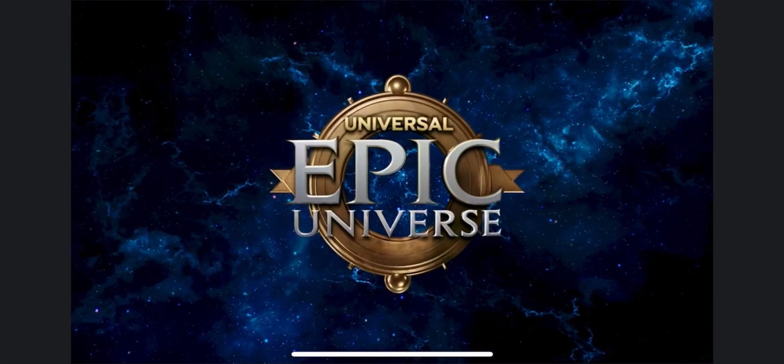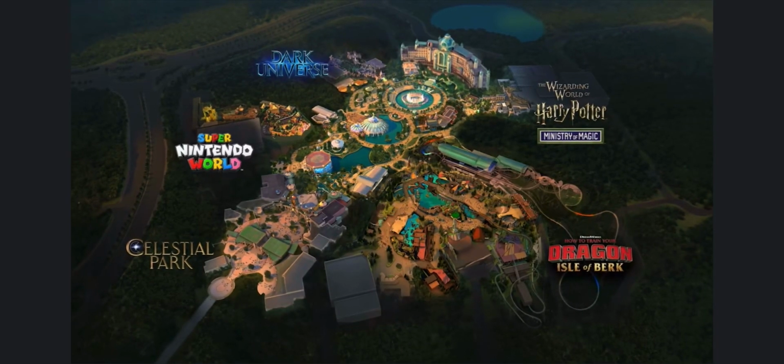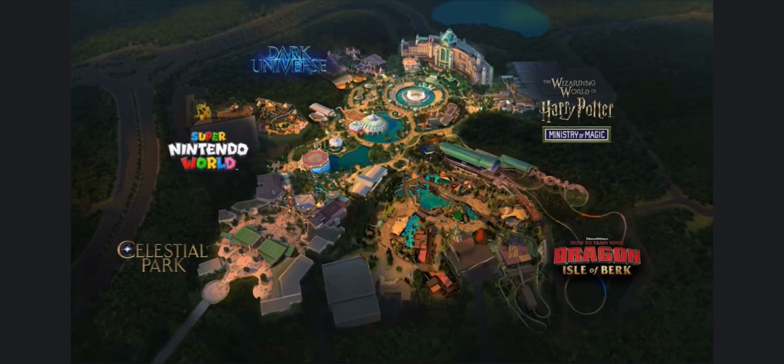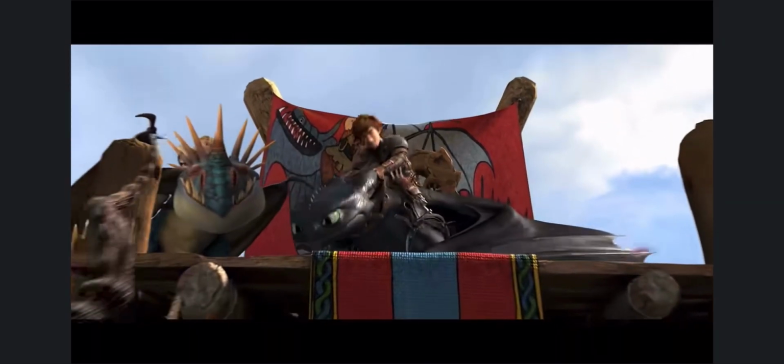Universal Epic Universe is Universal Orlando Resort's newest theme park and will bring to life 5 immersive worlds filled with adventures that go beyond your wildest imagination. In How to Train Your Dragon, Isle of Berk, you'll soar with dragons in a colorful world of Viking adventures.